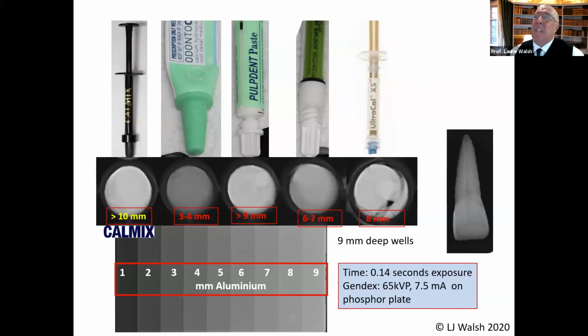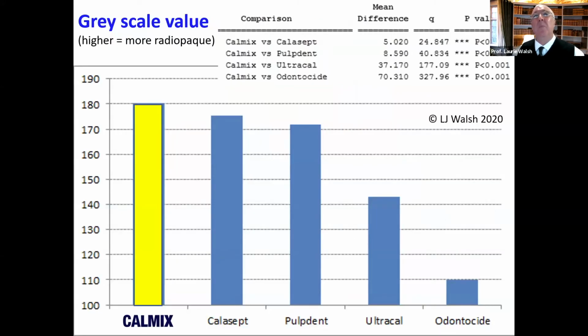And you can do this very simply by making standardized samples and then running them against an aluminium step wedge to calculate out their aluminium equivalent, which is what was done in this study here. And when you analyze the radiopacity, which is the grayscale value, Calmix is the bar shown in yellow here, you can see how that's superior by a small amount to Pulpdent and Calicept, and it's considerably more than Ultracal, and it's about 5 times as much as for materials like Odontocide. And all of those improvements are actually statistically significant.